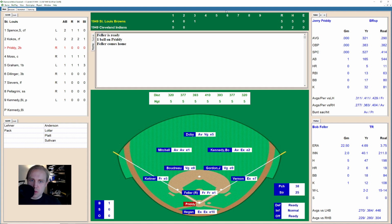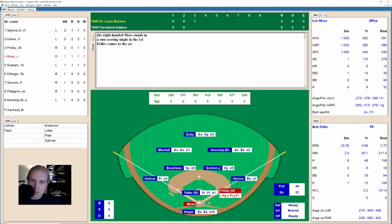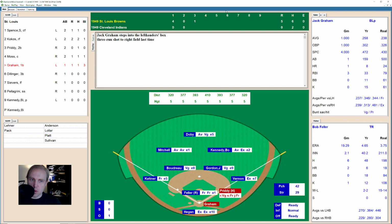There's the ball to Jerry Pretty, and that's fouled away. 1-1 the count. Grounder past Feller for a base hit. He's given up 6 hits here already, and that brings up Les Moss. That's a foul ball by Moss, 0-1 the count. There's a liner over to the right side. Gordon goes down on a knee to grab that one before it hits the ground.